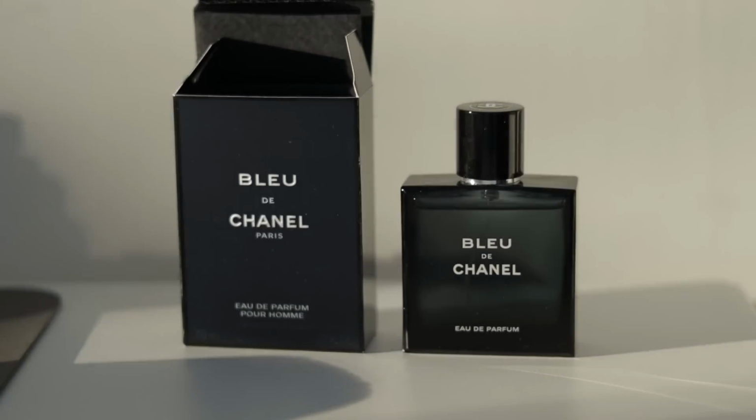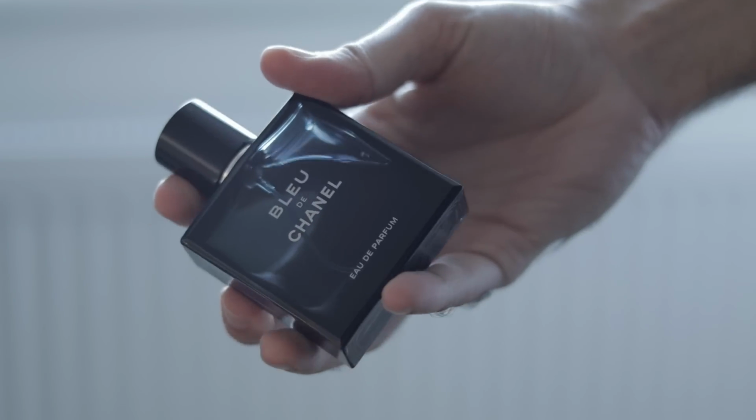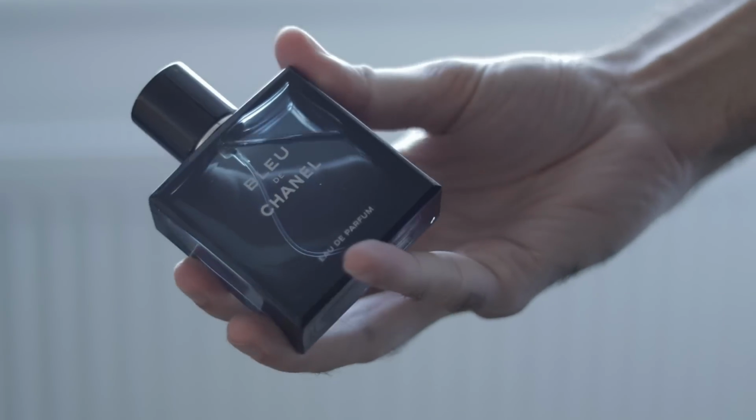Bleu De Chanel, I always feel that I go between 9 and a 10 for that fragrance. I kind of feel like maybe it's a 9.5. Maybe if it was like 2010, Bleu De Chanel would have got an easy 10 out of 10 rating, but nowadays I'm going 9.5. But yeah, of course, Bleu De Chanel is excellent also.